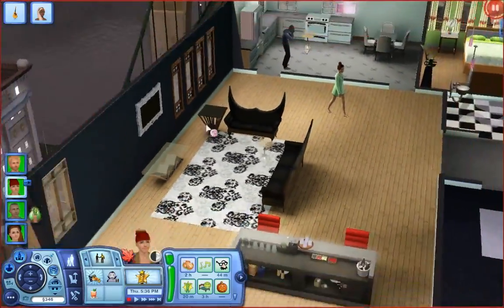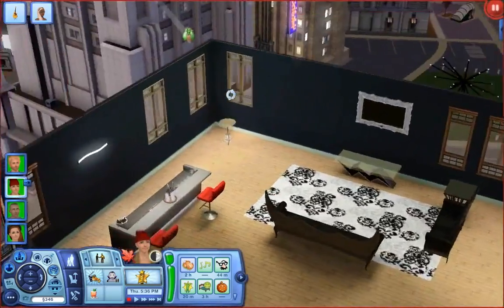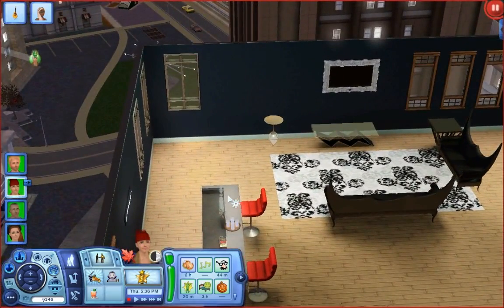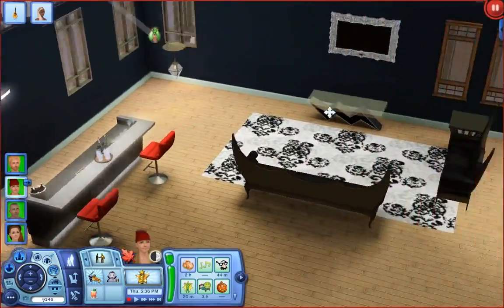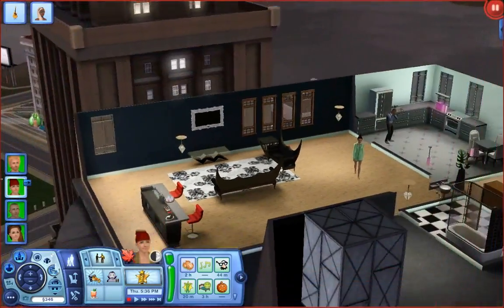Yeah, it's just very modern. That's what the living room's going to be. It's not done yet. I still have a lot I have to do to this house. But it's very modern, as you can see from the bar over here and the gothic glamour set right here.